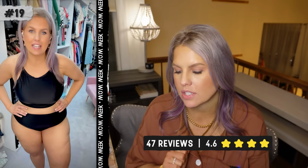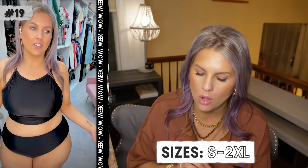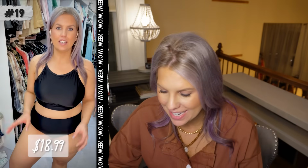I feel like the bottoms worked better for me than the last pair. However, the top I feel is noticeably looser than I want it to be. It's not that I want the top to be significantly tight, but if it's going to be the type of top that doesn't give you a ton of support, the tightness adds a level of support that makes me feel personally comfortable. So that's why I prefer it. This one has 4.6 stars, 47 ratings, comes in a small through a 2XL, $18.99, and adorable colorways.